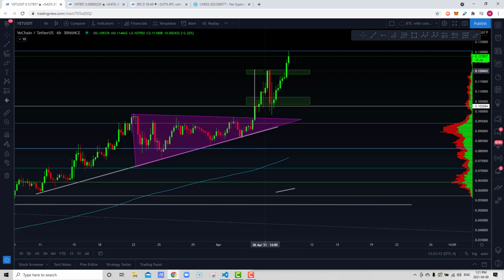We know for a fact that we retrace from this level. So if we retrace right now, I can see the 12-cent region being a very good support. If that doesn't hold, and we still remain bullish on VeChain, I think the 10 cent over here is a very good psychological support. We will see buyers step back into the market to push the price back up, and you can see how we tried to retest it again, and boom, buyers just fully controlled the price action. So there's even a lot of cushion before we even get to these supports.